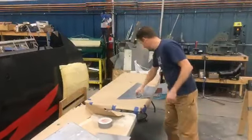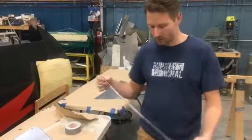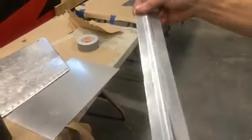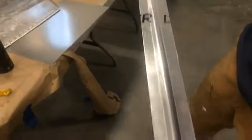That reinforcing piece for the door, we run it through a roller, which puts a bead in it, so that stiffens that up real good, and then this will get riveted to the back side of the door.